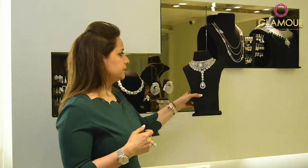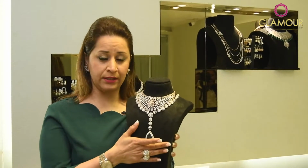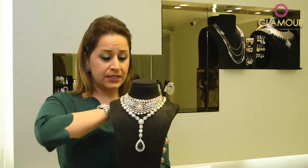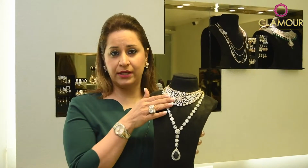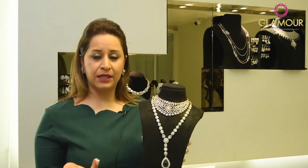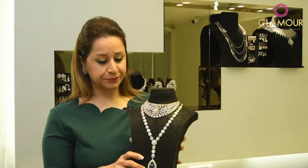The upcoming trends, especially for the brides, are more of these wearable pieces rather than really elaborate long pieces. I have just assembled a few things that I'm going to show you here. So this is what the brides prefer these days. These are actually two pieces that could be combined and worn as one. Or this piece is detachable, so you can even wear this piece separately, and this piece separately. So obviously it's more wearable and more trendy looking stuff rather than just one cliche big set.